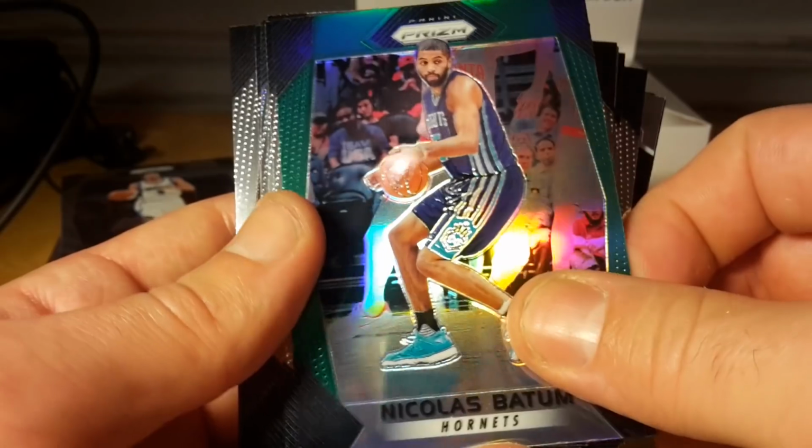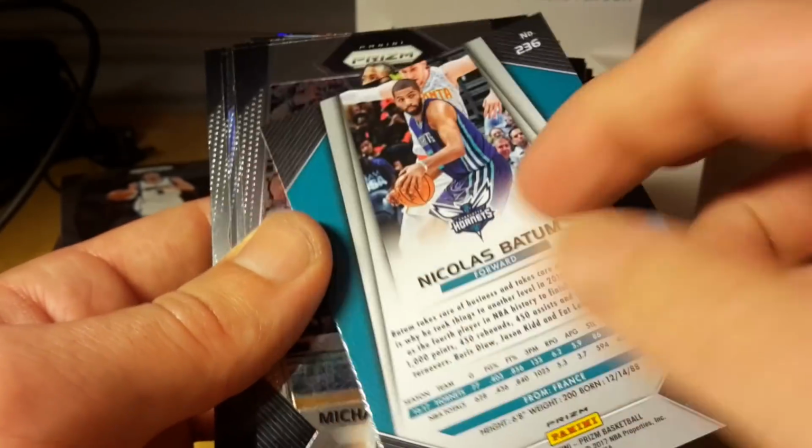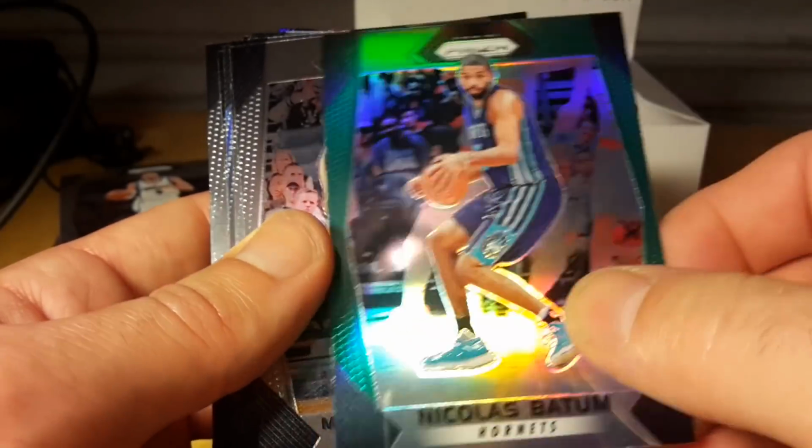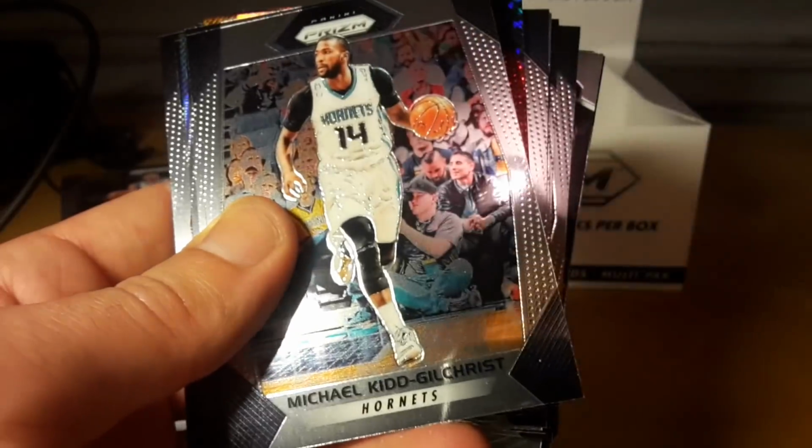Oh, and I think that's a green parallel. This is a retail specific parallel, not numbered as usual. So it looks quite cool, I should say.